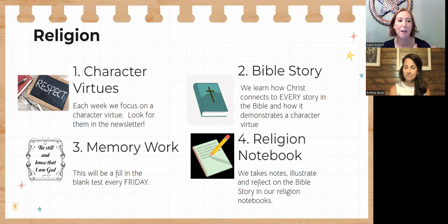So memory work is usually fill in the blank. Right now we're working on the books of the Bible. Maybe you've heard that fun song. Normally memory work will be Fridays, fill in the blank, where they have the words there, spelled out for them, just putting them in the right order. Maybe answering a question that we've talked about in religion for the week. We use our notebook to help with notes and just keeping track of the things that we've discussed.